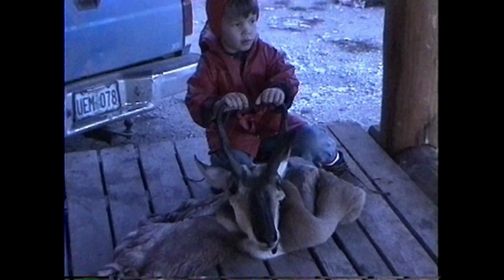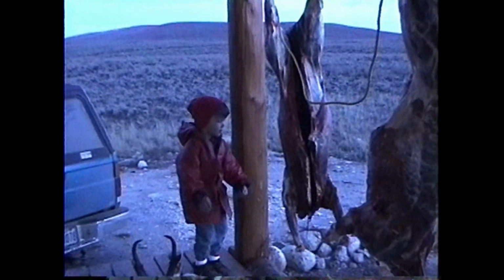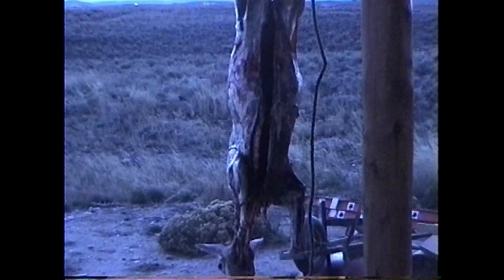There's a picture of Stephen with Dwayne's antelope. You gonna stand over by the meat, by the antelope now, Stephen? What? Go stand over by the meat. That's the buck. And this is the doe that Bob Christner got. And here's Dwayne's doe. He said it's an old doe. Why does this one have a wrap? Oh, that's the tag. They tagged it.